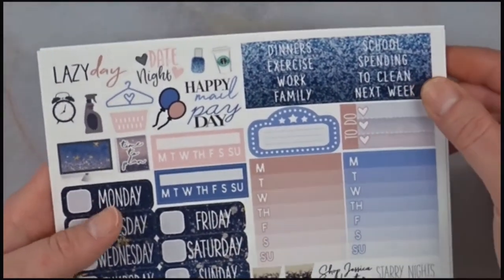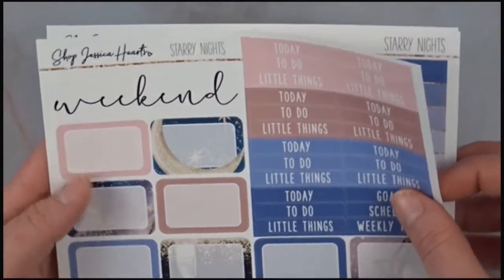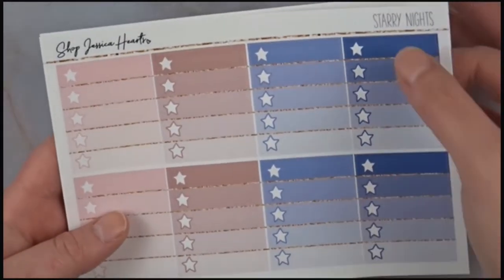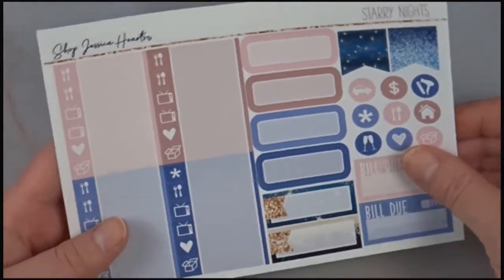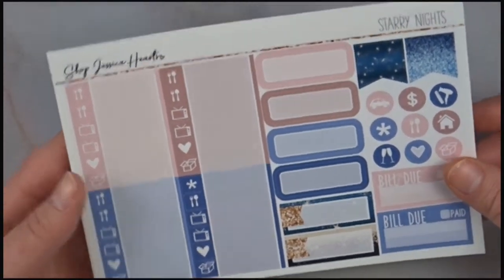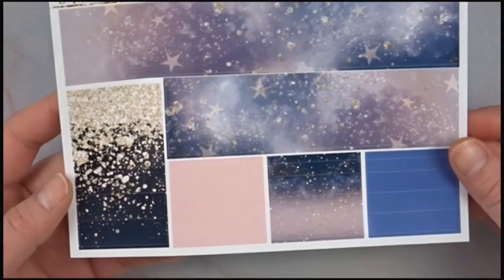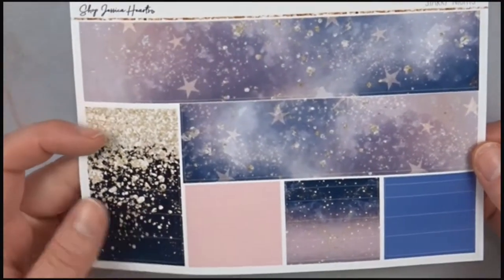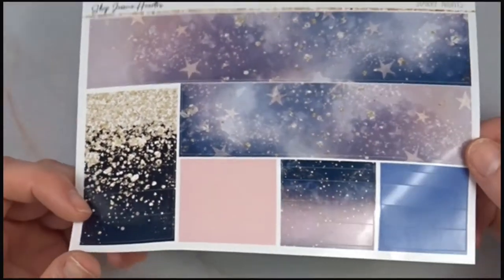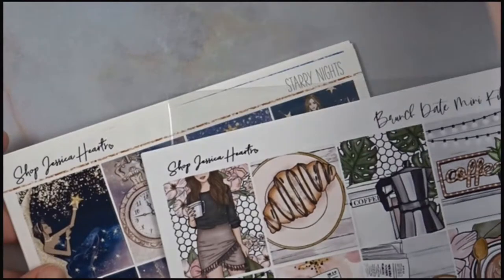So you have your day covers, some of the sidebar habit trackers, your little things, your weekend, some boxes, your star ombre checklist. It's pretty. More of your appointment label thingies, flags, more boxes. And then, of course, your washi with the headers. And there goes my invoice on the floor. But yeah. And look at these headers. Oh, that is so pretty in that one too. Yes. So that is everything I got from Jessica Hartz's studio.